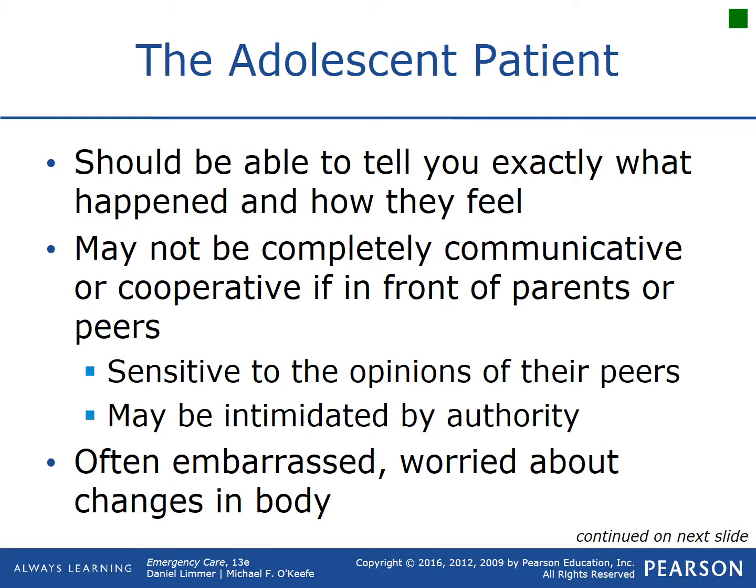With the adolescents, it's a little bit different than the kids, because at this point they should be able to tell you exactly what's wrong. You're not going to do a whole lot of detective work trying to figure out what's happening. They may not be able to completely communicate in front of their parents. If the kid's acting a little bit weird and you suspect that they've drank something, they're not going to want to admit that in front of the parents.